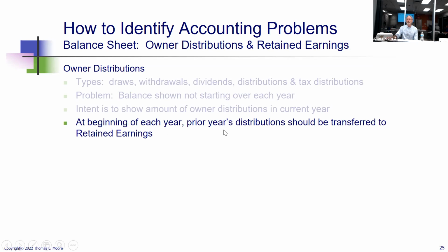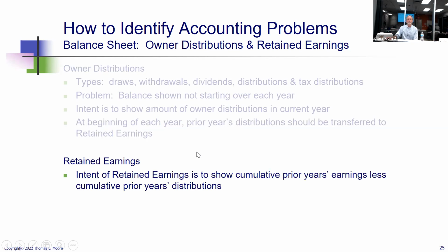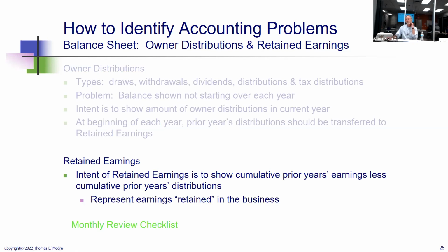At the beginning of the year, prior year distributions should be transferred to retained earnings. So retained earnings drop based upon the amount of the distributions that happened in the prior year, and you start over again. So this also is another report from the monthly review checklist that is worthwhile doing.